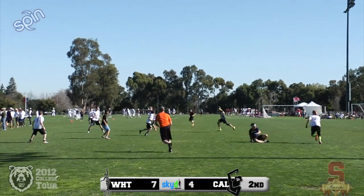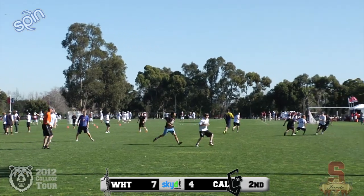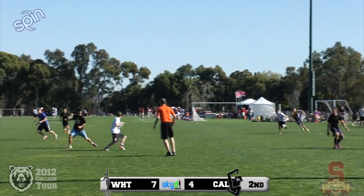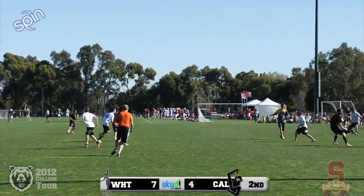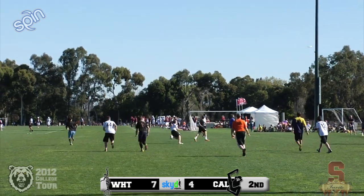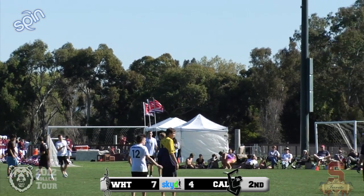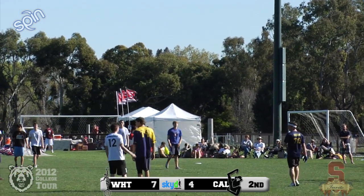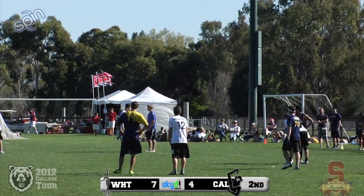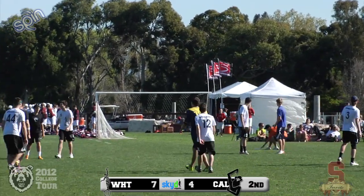Norden with the disc, looking around. Here's Ben McGinn to Jacob Janin, all the way around to Steven Stradley. Stradley inside to Janin. Janin upfield to Nick Cross. McGinn going deep, Nick Cross sending it late. McGinn trying to get position, going up. Cal able to make the D. There's some stoppage on the play. And they're gonna rule it a turnover. And California gets a chance to get one of these breaks back.